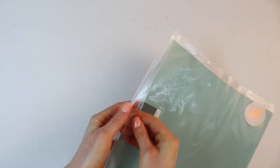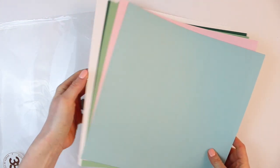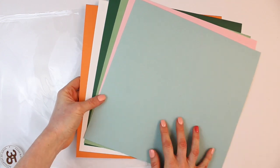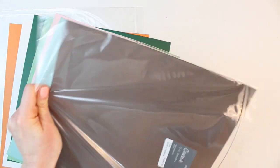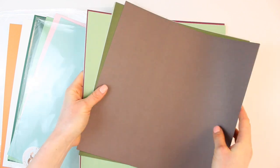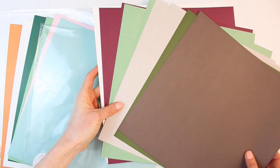Oh, I also have the coordinating cardstock, which is always an awesome part of Close to My Heart collections, is that you know that everything is going to coordinate. And I think that one is for the next one I'm going to show you actually. Here's the Spruced Up cardstock. So greens, browns, some gray, some deep cranberry colors.